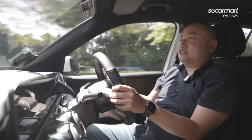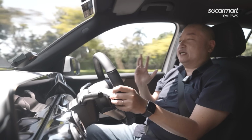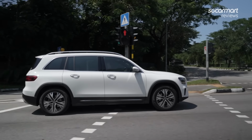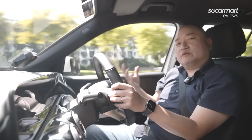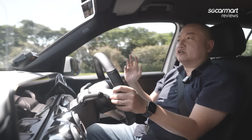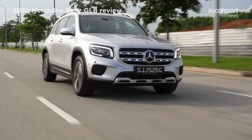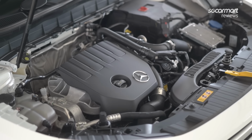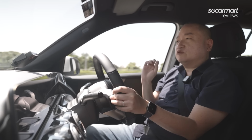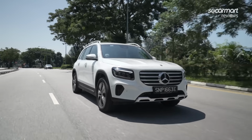So, we're driving here. This is the facelifted GLB180, and from the get-go, the first thing that I feel is that when you're moving off from a standstill, it feels a bit more effortless. It feels that bit smoother. The previous car wasn't like the car couldn't move off or something, but with the 48-volt mild hybrid, that's the biggest change to this car. With a 48-volt mild hybrid, the integrated starter generator gives that boost.